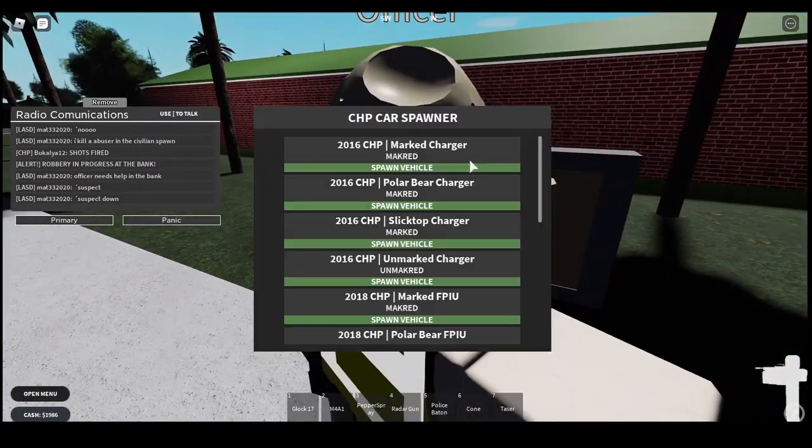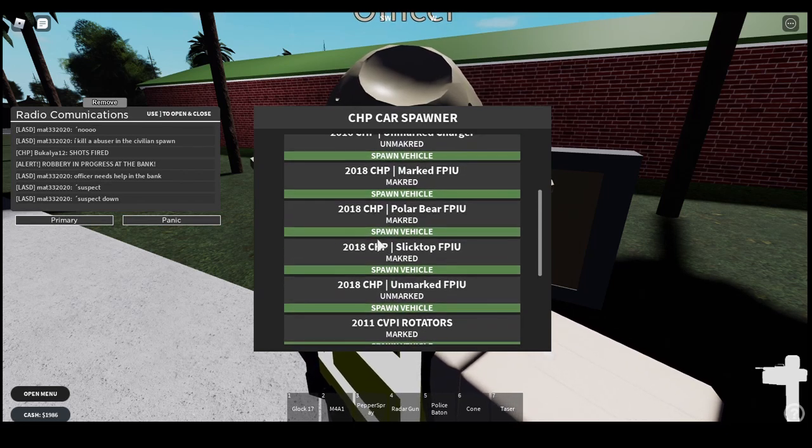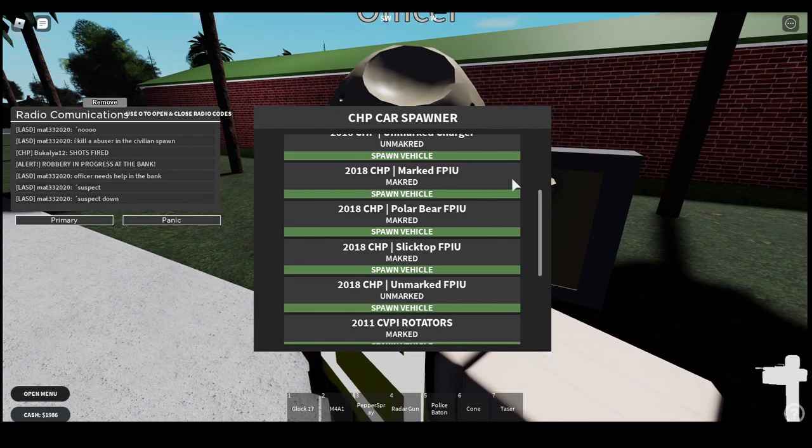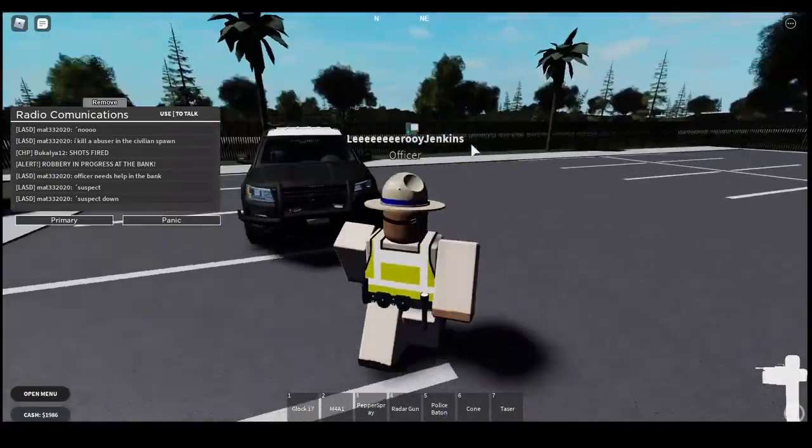Here we go. Let's open up this thing, and let's get ourselves a good old fashioned... What's the newest thing? 2018 CHP Polar Bear. We can do that another day. Let's get the full Mark FPIU, man. The Explorers are growing on me. They're growing on me over the Chargers.